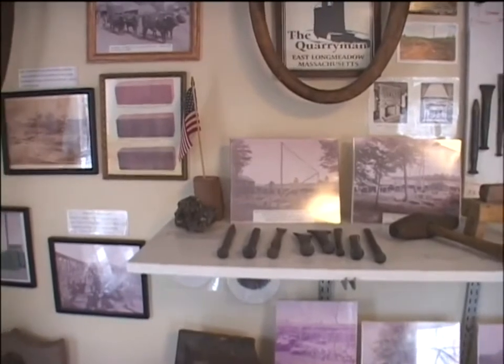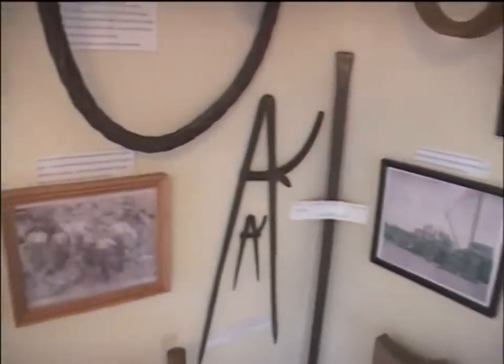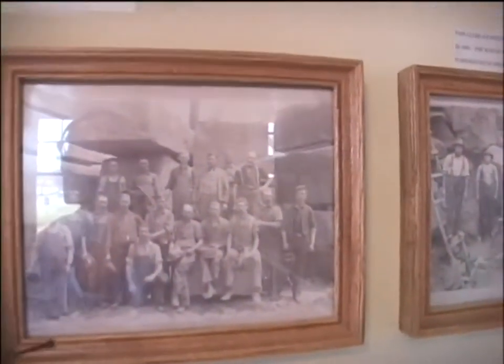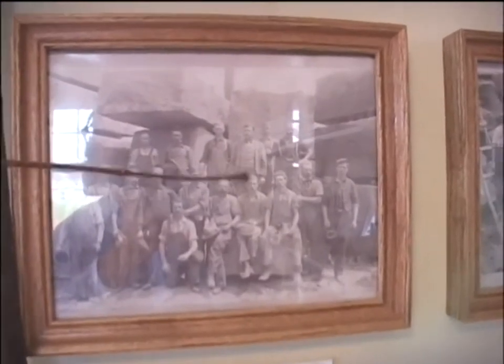Some of the earlier workers that came to town were Swedish. They came up from Portland, Connecticut. This is an all Swedish crew here. This is taken at the Billings Quarry across from the police station that's filled with water now. This would be the foreman, Algot Carlson here.